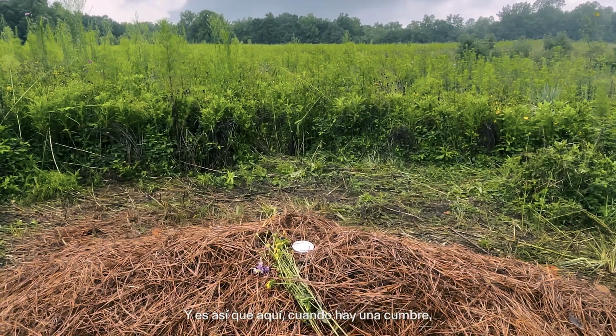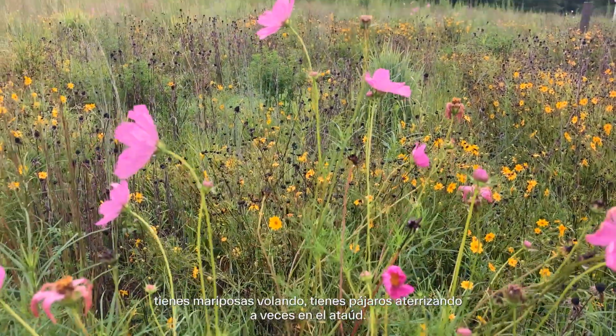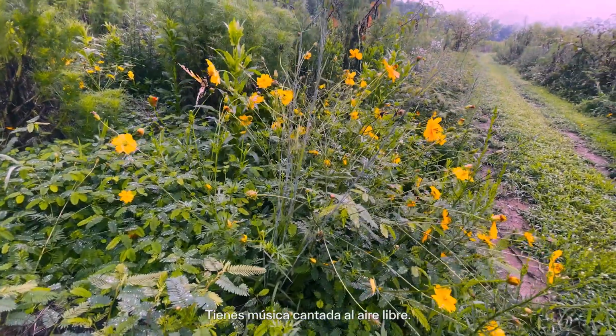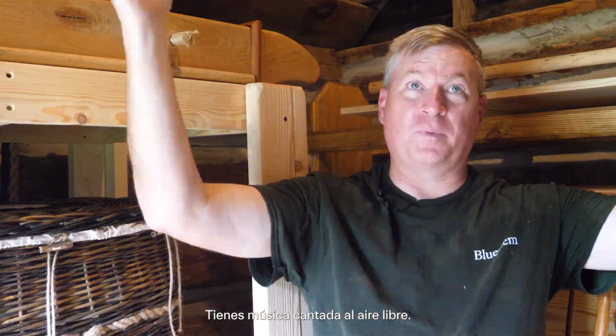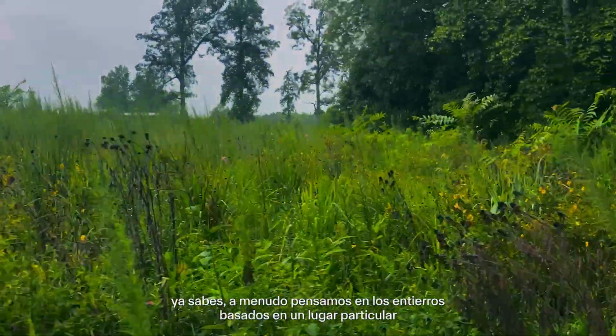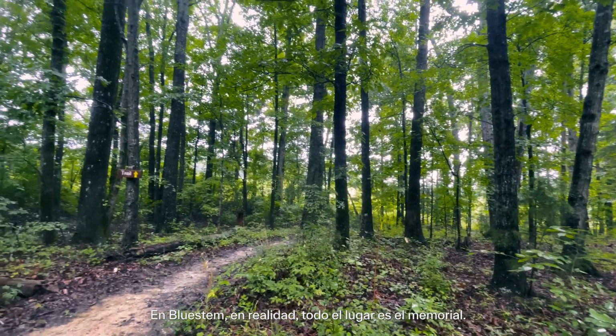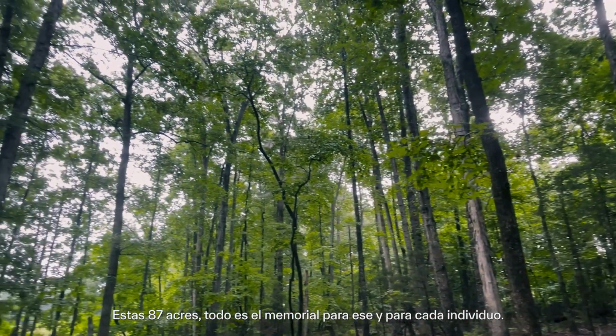So here, when there's a funeral, you have butterflies flying through, you have birds landing sometimes on the casket, you have music being sung in the open air. You have all of these experiences, and birds definitely singing behind you. These experiences occur, and that's your memory. And so you can come back to this place, and we often think about burials based on a particular location of where my loved one is buried. At Bluestem, really the whole place is the memorial. This 87 acres, it's all the memorial for that one and every individual. And so it's a freedom for us to think that way.